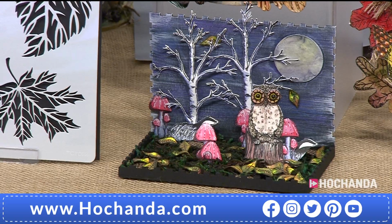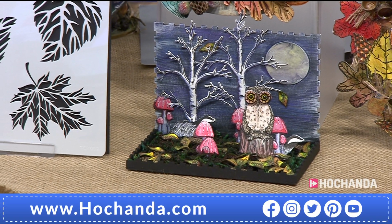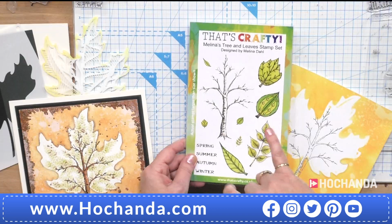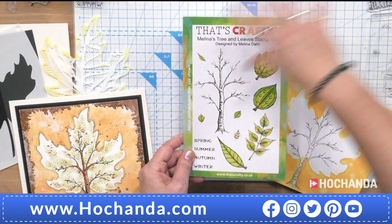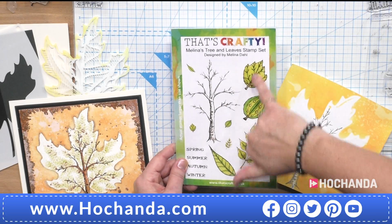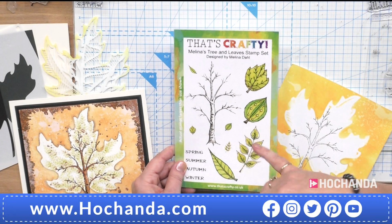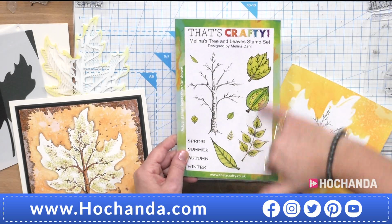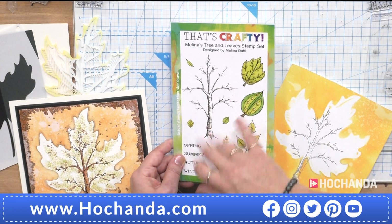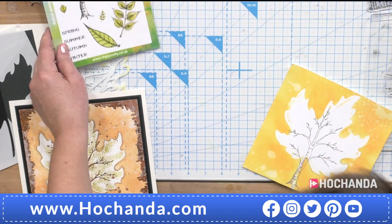Yeah, this is it. And not only that, what Melina's done is, and I'll bring in the front cover here just to show you, she tends to do this throughout all the autumn collection stamps: she does the leaves in one size, so they're sizable to do standalone projects, but also she does them in the smaller sizes as well. So of course we can do what we're going to do with them now.